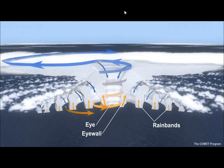Now, outside of the eye wall, you also have these outer rain bands. These are basically just spiral rain bands that contain thunderstorms. Oftentimes they'll spawn tornadoes, that kind of thing. And those can be dangerous as well. They're just not quite as strong as the eye wall.